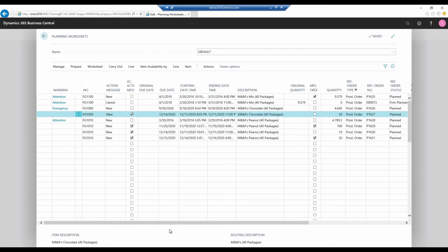If I look at what fields show on here, yeah, the item number, action, new, cancel, a bunch of news. It's automatically checked, that's accept action message, which is hard to say fast 10 times, but it won't be checked if there's an issue with the date, for instance, or something's not quite right. But if there's no issues, it will automatically mark it. And then, of course, we've got the due date, which comes potentially from the sales order, which is the shipment date on a sales order line, or a transfer might be there too. If it's a production order, which I'm looking at, it has the start date and time and end date and time for me.